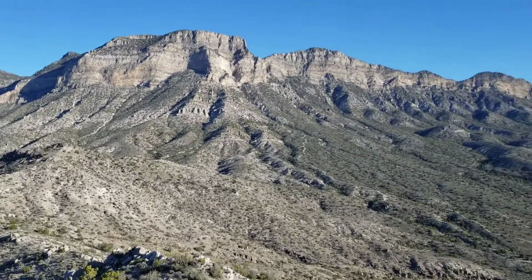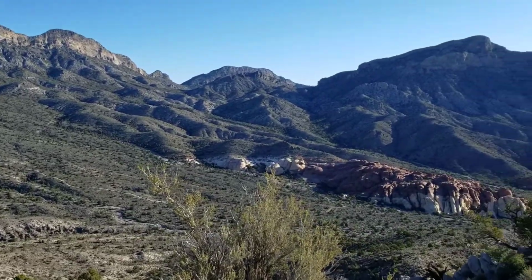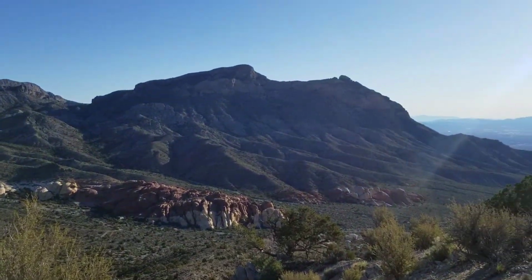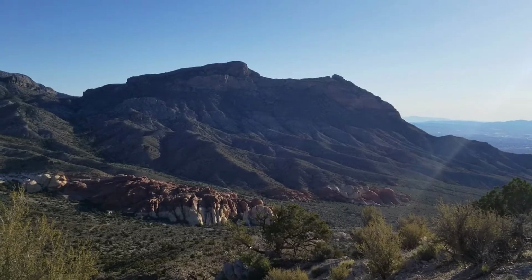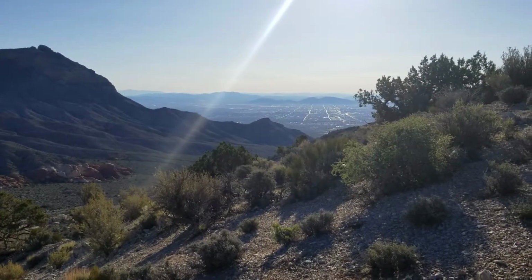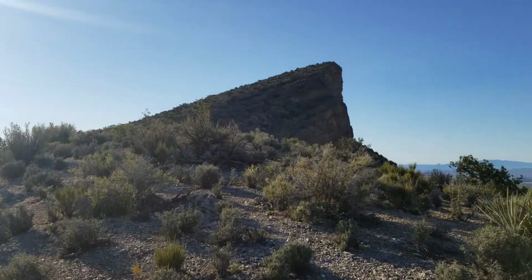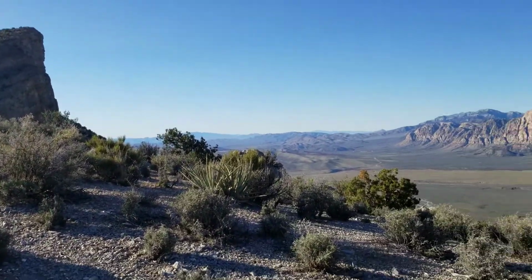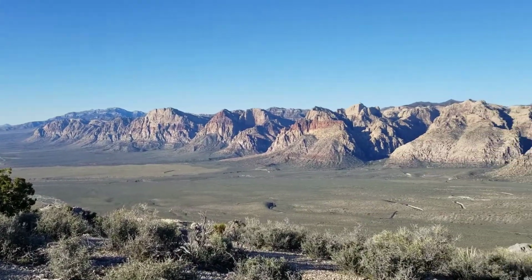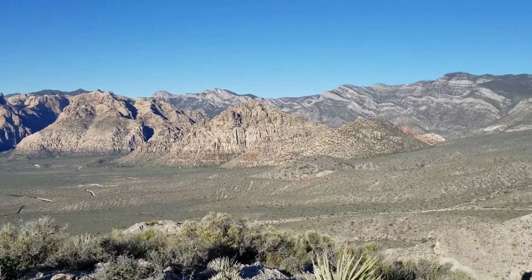So, here's La Madre Mountain. Here is Calico Basin. And for lack of a better name, I'll call this Crescent Mountain. And Las Vegas in the sunrise. Turtlehead Peak. That's our 360 degree view. Down Red Rock Canyon right there, across Red Rock Canyon to the mountains around Red Rock Canyon.